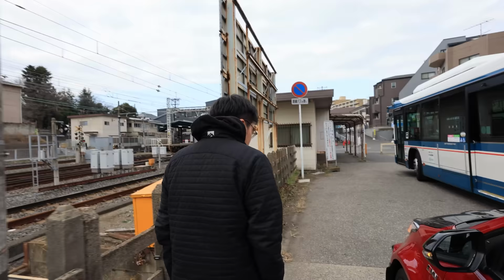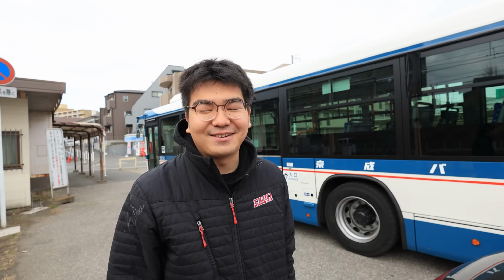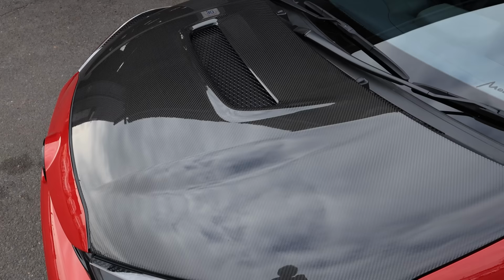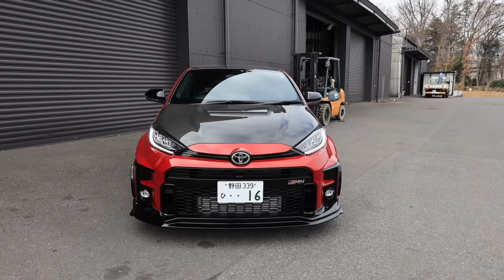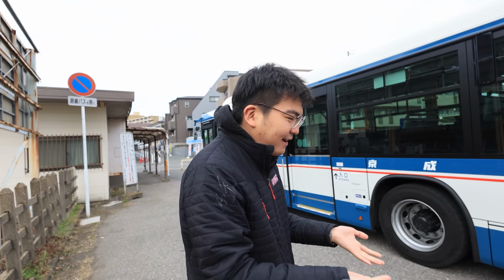Some of the parts are GRMN circuit package exclusive. For instance, that wing over there, you can buy in Japan right now, but guess what it costs, $8,000. You're kidding. Yeah, this hood is a GRMN special. It's a dry carbon hood built in-house by Toyota. It's not the typical resin, wet carbon stuff you see in aftermarket. This is literally dry carbon technology from LFA.